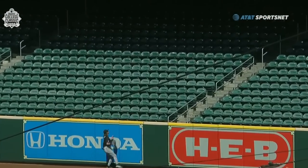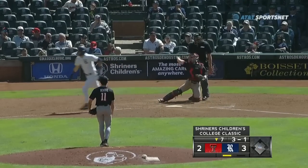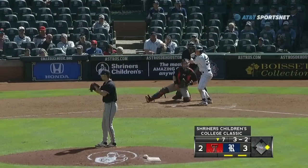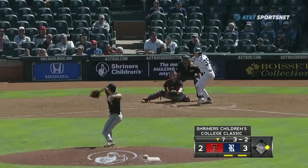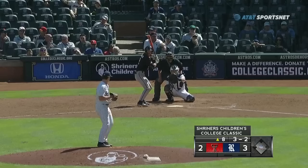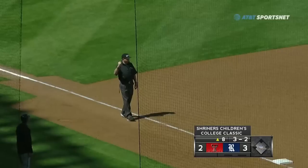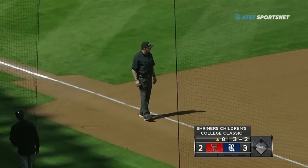Rydell just catches an elevated fastball from Devine. Gallo is going to take a walk. Free looking over at first. And that is in for strike three. Walk, the bases loaded for Rice. Did he go? He did, says third base umpire Doug Williams. And Harrelson becomes the first out.